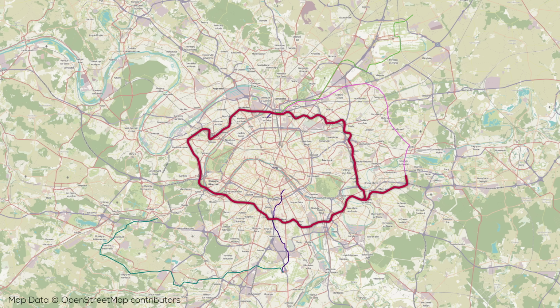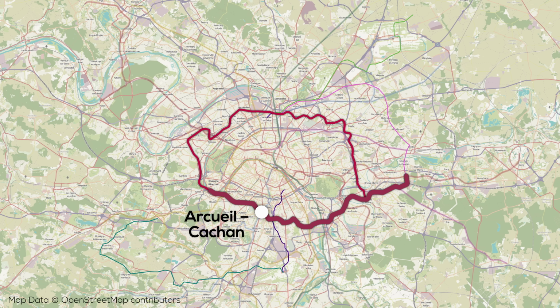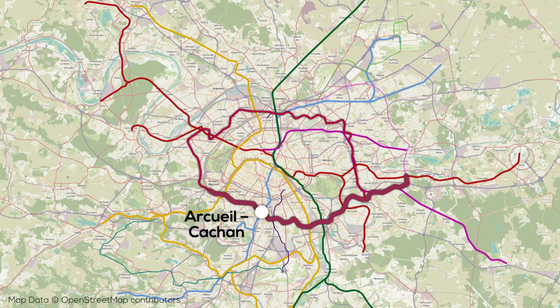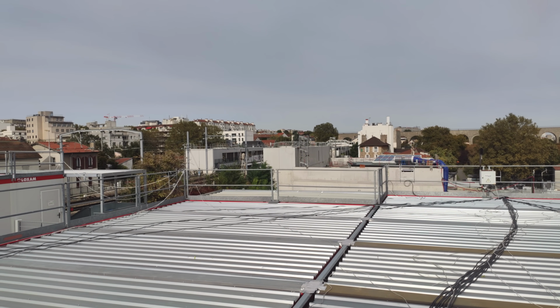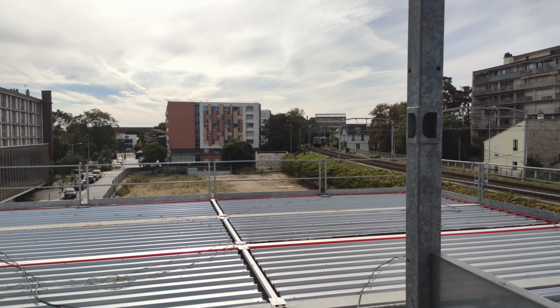The first section of Line 15 being built is the southern section, which will form an arc around southern Paris. And the first station we visited was Arcueil-Cachan, which is about 2 kilometers south of the Périphérique Ring Road and which will link Line 15 with the RER-B. We started our tour from the usual site office with a safety briefing, from where we could see the construction work happening on site below.